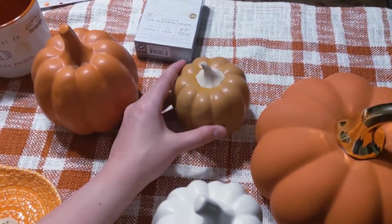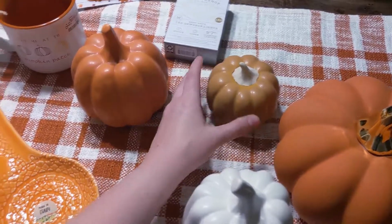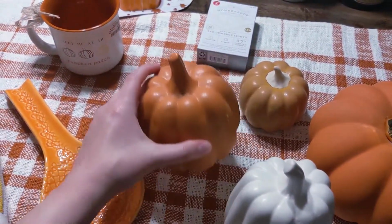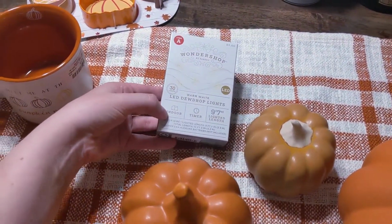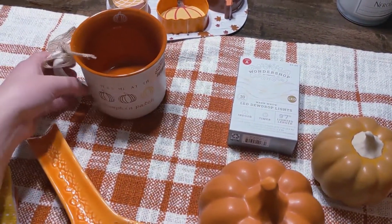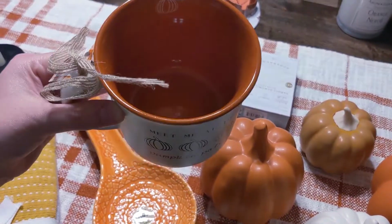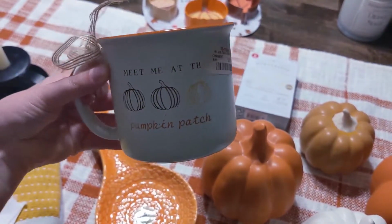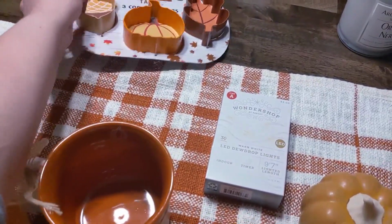I got this little trio at Target, and I think I might return them because I could not really find a spot for them. But it just depends on how lazy I am. I got this set of string lights. You may remember from my fall decorate video, I mentioned that there was something I wanted to give a light feature. I got this really cute mug at TJ Maxx, and I was so happy when I found it because I had a really hard time finding really cute fall mugs.